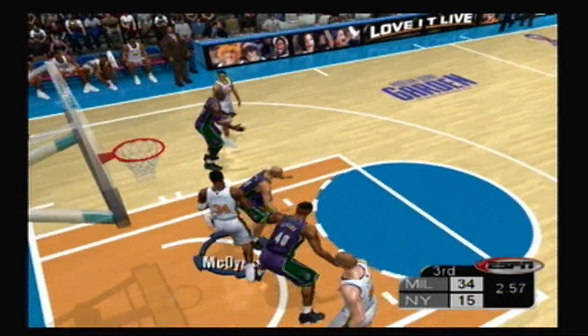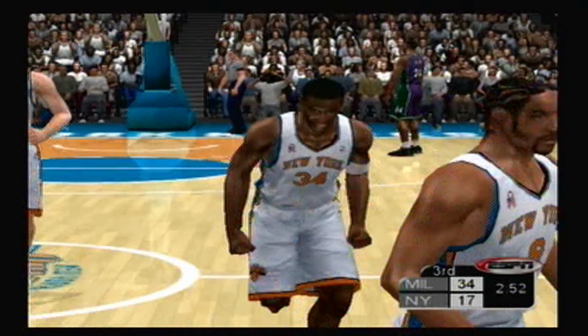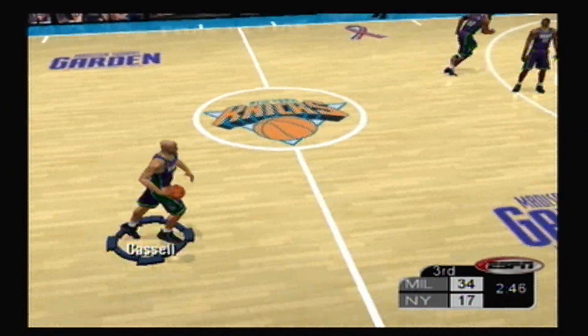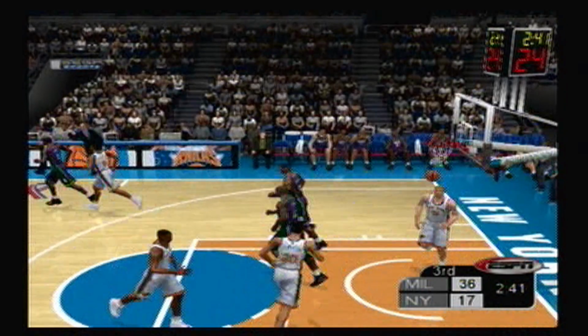Into the low post. Big Dice now is in double figures. Houston is the kind of player that drives an offense. He can influence a game with his passing skills as much as with his shooting skills. Cassell has the rock. He's 2 of 4 from the floor. Jumper was buried by Allen.